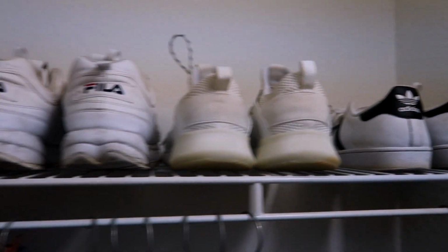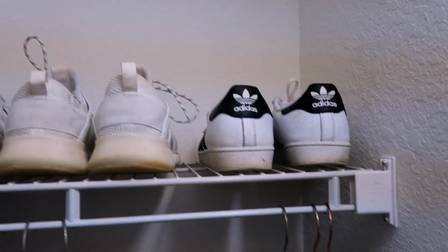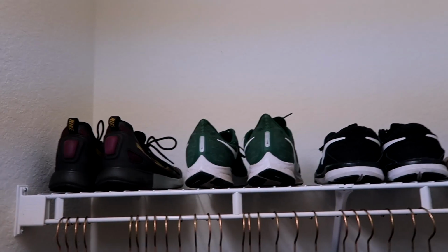Last but not least, we just have my shoes. My shoes, again, are organized by type. And so we start off with casual shoes and then move on to more formal shoes, and then ending that with sports and workout shoes. And that is the tour, guys.